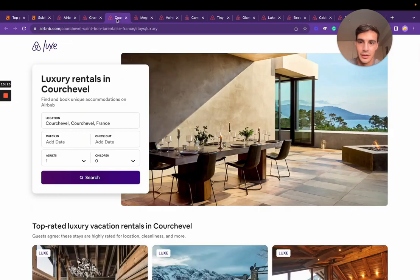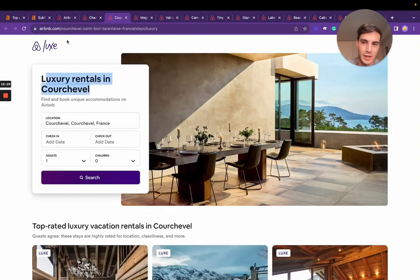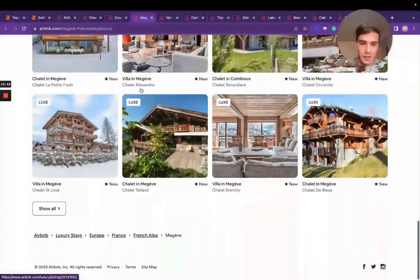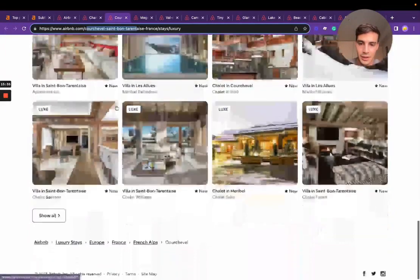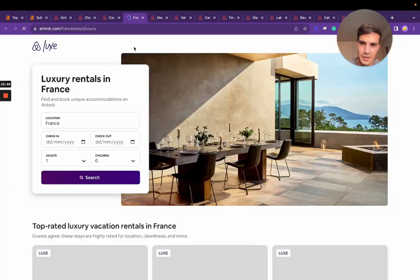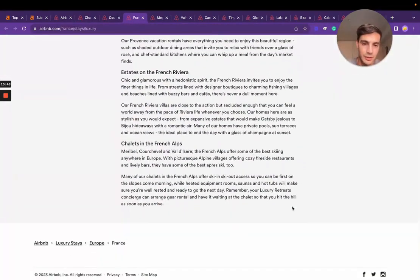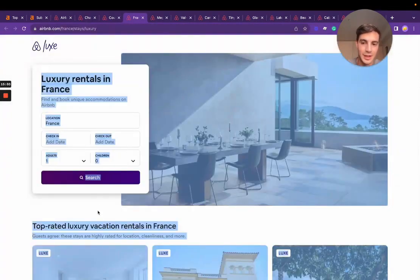As you can see here, they're all the same. One thing that changes is the H1 and the URL structure, right? Every single page of this is the exact same. Down here, they haven't done the one that they had in Las Vegas, so what to do in Las Vegas. They're not writing a blog down here, but I'm sure, for example, for the France page, they are. As you can see here, they are all about France, right? All this down here. So they're doing the exact same thing.